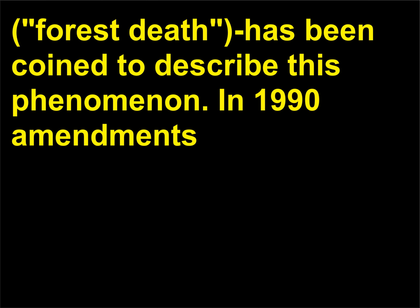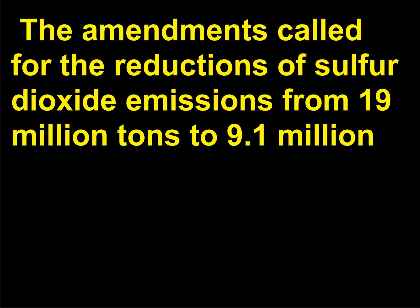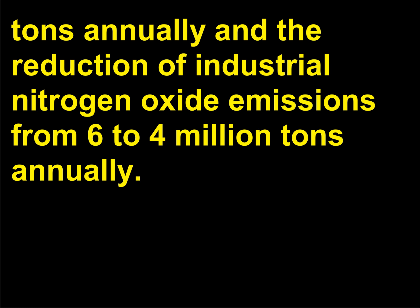In 1990 amendments to the U.S. Clean Air Act contained provisions to control emissions that cause acid rain. The amendments called for the reductions of sulfur dioxide emissions from 19 million tons to 9.1 million tons annually and the reduction of industrial nitrogen oxide emissions from 6 to 4 million tons annually.